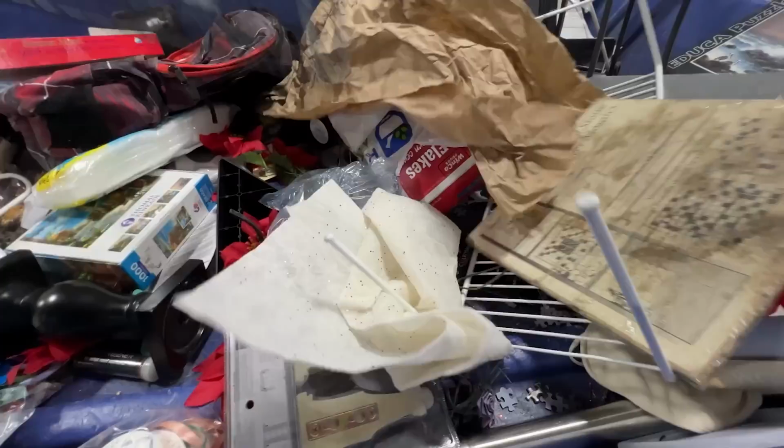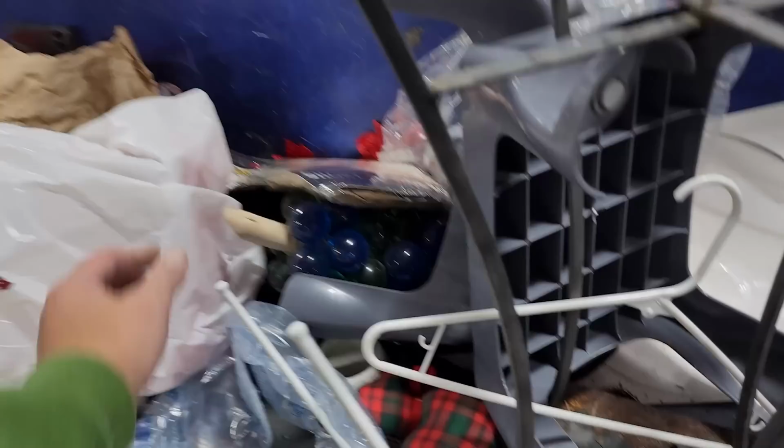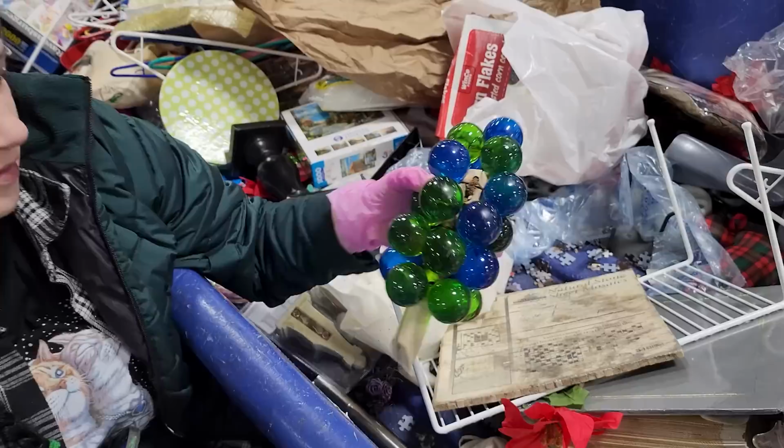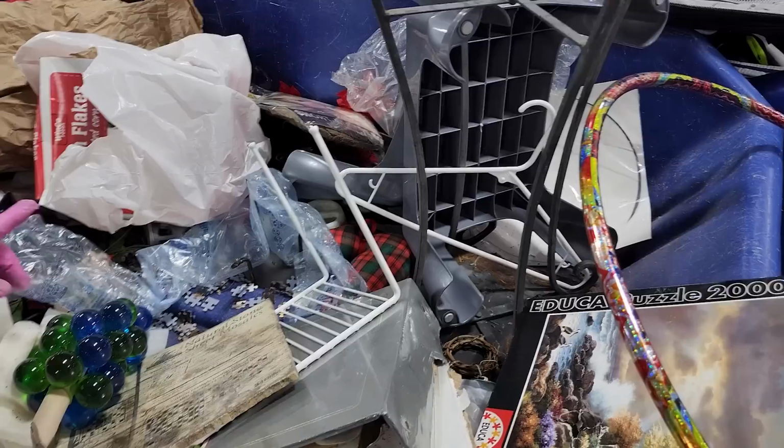Cornflakes. What's those giant like bead thing over there? That's actually kind of cool in a way. What are those? Are those glass or plastic? It's really heavy, but... Oh, they're plastic. I don't know what the heck that is. Kind of interesting. Oh, there's a wig back there. Oh, short blonde wig. That's cool. That'd be good for Halloween.